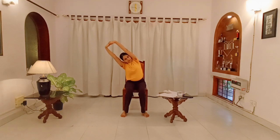Once again, interlock the fingers, stretch your arms away from the body. Inhale, raise the arms up. Now, as you exhale, bend the body down to the right side. Keep the elbows straight, head in between the upper arms, and feel a good stretch in the left side of your body. Breathe.